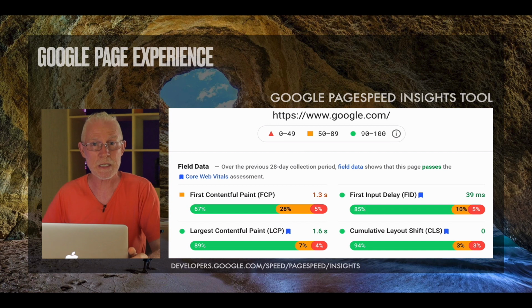Now we're coming to the actual details of the PageSpeed Insights. You can see here the Google Core Web Vitals sitting at the top with a little flag. So we've got 3 items sitting here: First Input Delay, LCP, CLS. You sort of get used to these acronyms after a while. It took me a while.